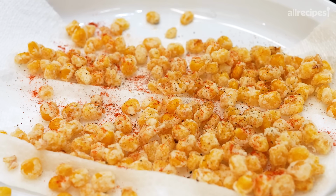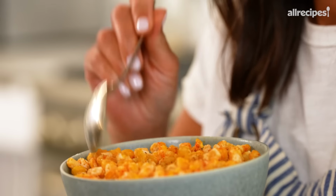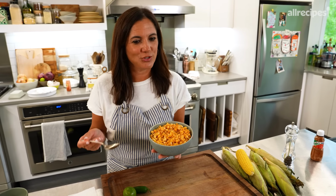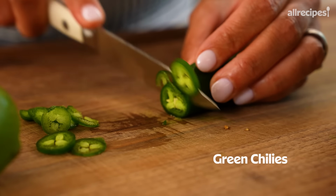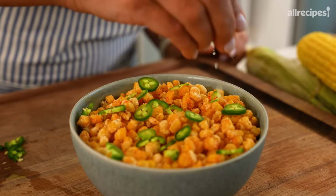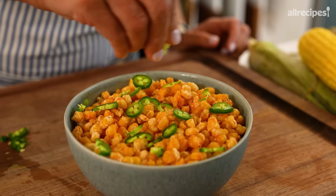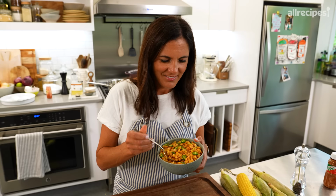Now we're talking. Okay, this is what it's all about. Listen, crispy corn. Is it still juicy inside? We'll see. With a little bit of some green chilies. It's a little kick and a little drizzle of lime. So you get already the sweet from the corn, but then you get the salty from the salt we put on it, and then a kick from this, and then a tangy bright with the lime.